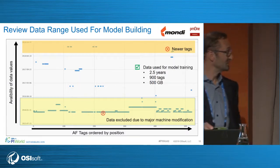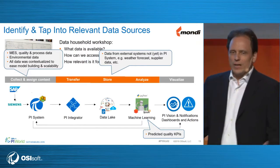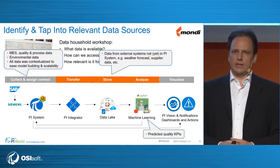Oh yeah, now I hand over to Georg. Thank you, Johannes. Good afternoon. My name is Georg Droschl, and I am with pmOne, and I'm responsible for the analytical models in this project.